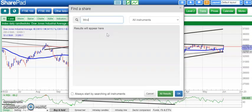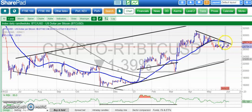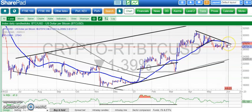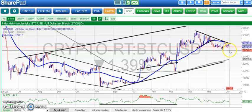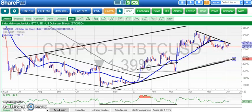On to Bitcoin, which has been relatively quiet of late, still unable to break that April resistance line or the 50-day moving average around 27,700, but staying above the old resistance from February and last August, 25,000. The levels here are basically 27,700, 26,700, which was the old March support, 25,000, and then the worst case scenario would be a breakdown to the floor of the 1-year trend channel around 23,400. Also, that's the level of the 200-day moving average.